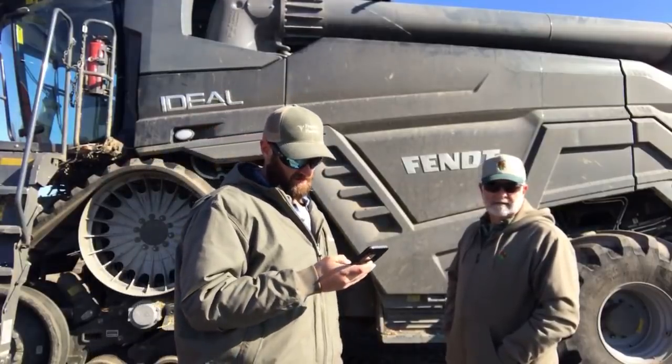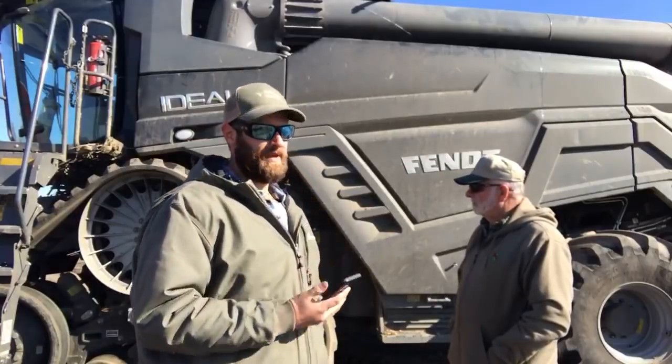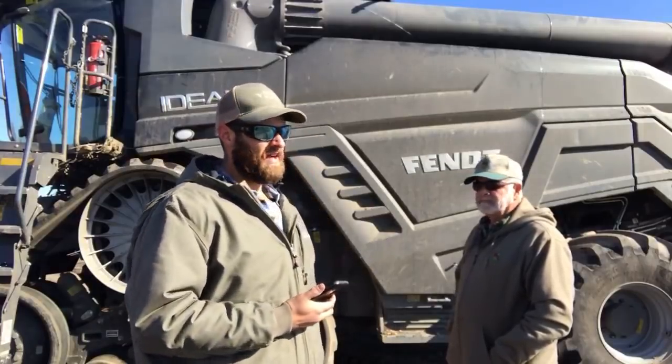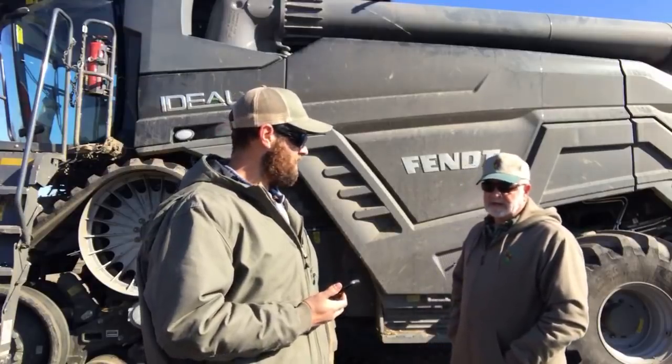What else do we got? How many horsepower? What engine? This is the MAN engine. There are two size MAN engines they use. I think this is like a 12.8 liter, maybe. Something like 12 liter or something.